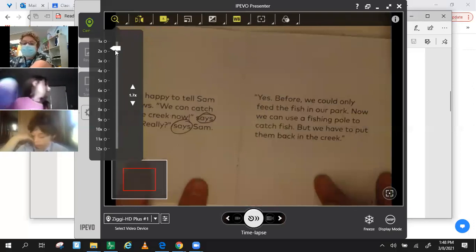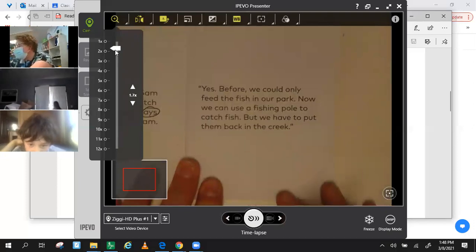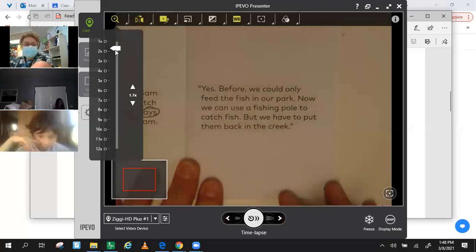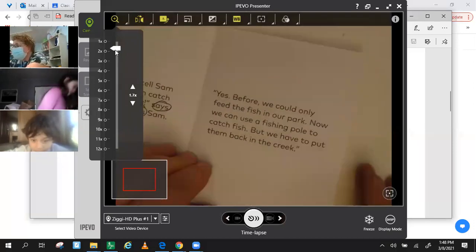Before, we could only feed the fish in our park. Now we can use a fishing pole to catch fish. But we have to put them back in the creek. Any AY words on that page? No. We have a lot of vowel teams that we're going to look at later, but not on that page.